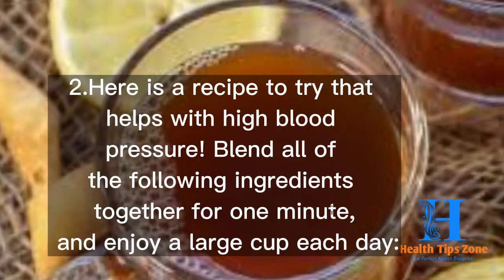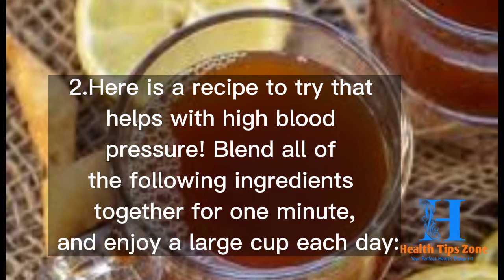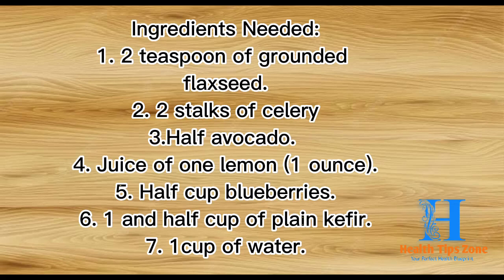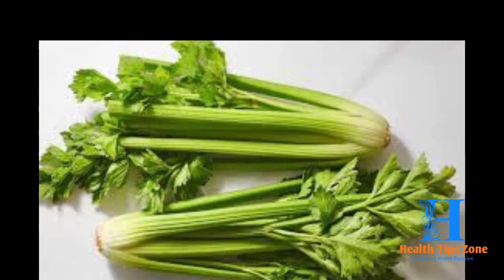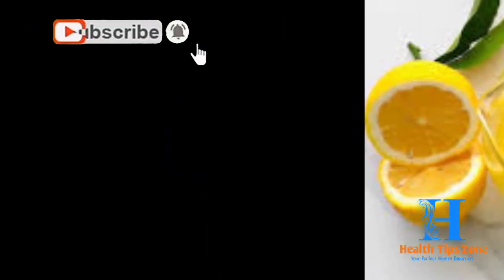2. Here is a recipe to try that helps with high blood pressure. Blend all of the following ingredients together for 1 minute and enjoy a large cup each day. Ingredients needed: 1. 2 teaspoons of ground flaxseed. 2. 2 stalks of celery. 3. Half avocado. 4. Juice of 1 lemon.